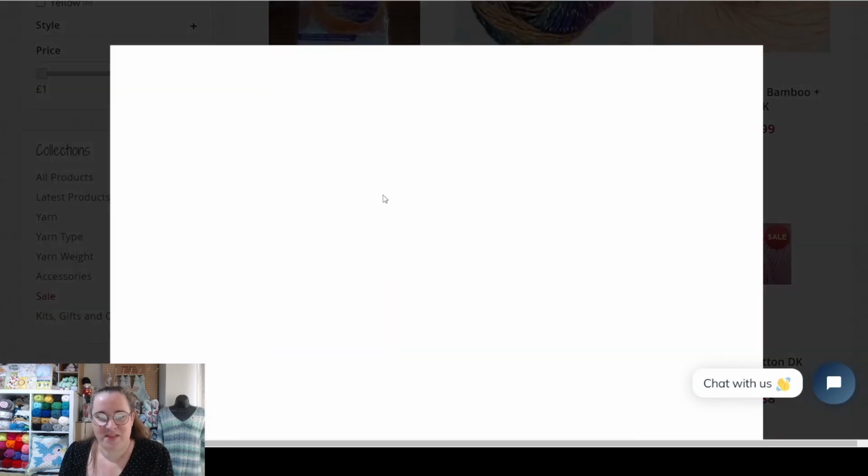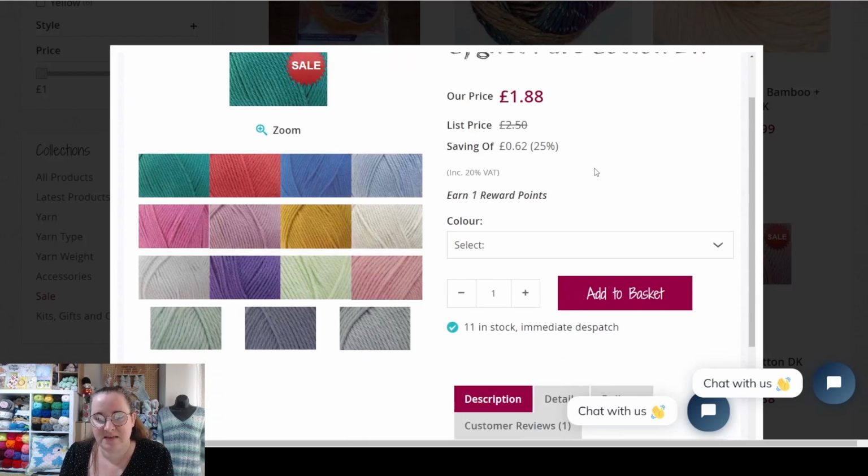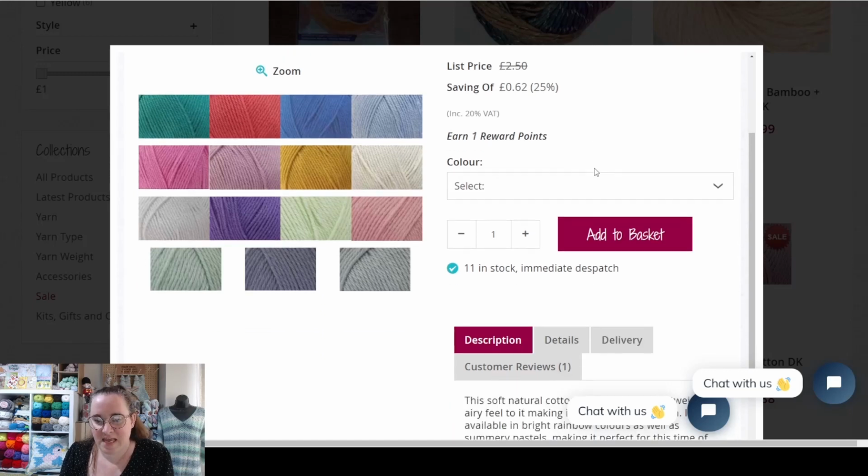Quick view on the Signet Pure Cotton DK. This is priced in at £1.88. Normally it's £2.50, saving you 62p. Those are the colours on screen that are available for you today.